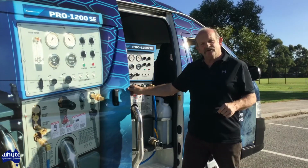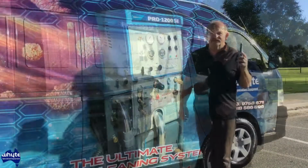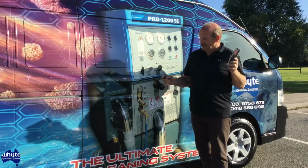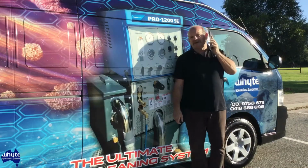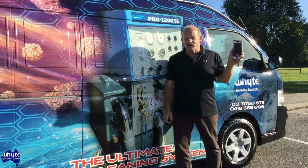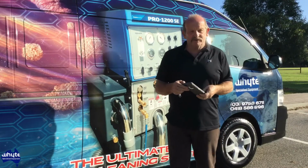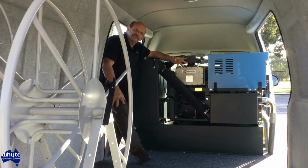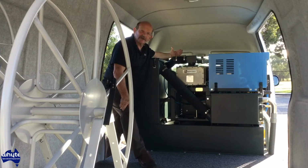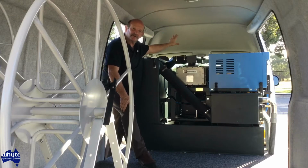In a minute I'm going to show you where we connect on the external hookup. To demonstrate just how quiet this machine really is, standing next to the machine, running at high speed now, I can hold a conversation on my phone. Incredibly quiet machine. Please note, in this video, the only thing we haven't finished is the cargo barrier, which will be sealed with a Perspex window.